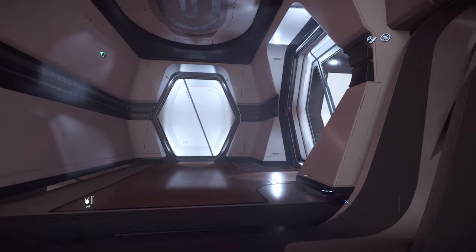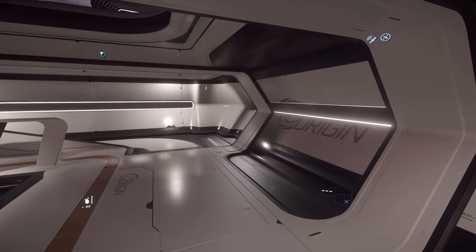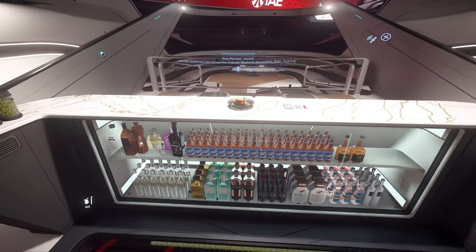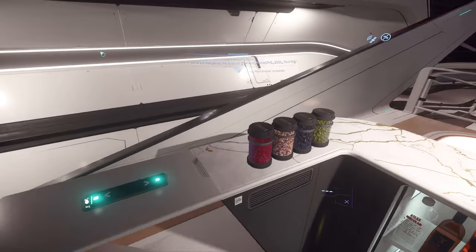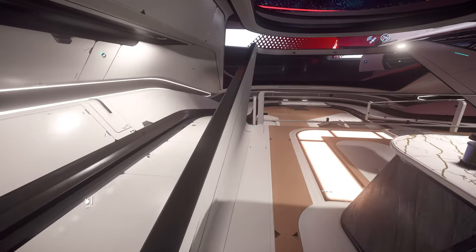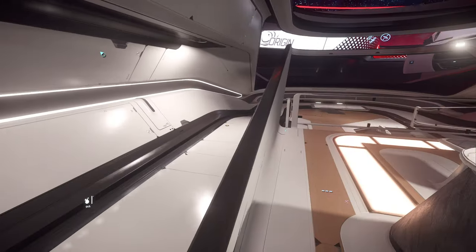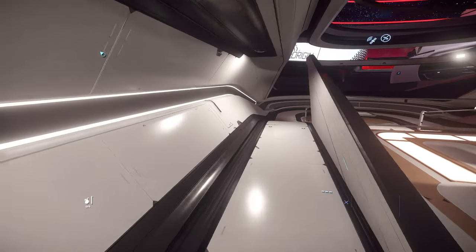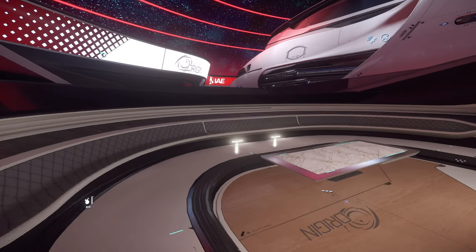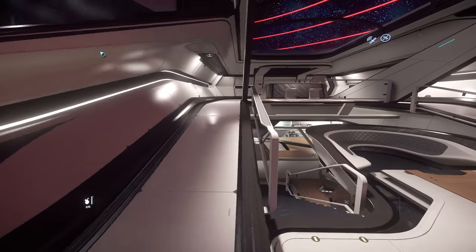Okay, so where are we going now? Wow! There's alcohol over here. Is it a bar? These things are functional, but... They're not functional, just decoration? This is fancy. It must be expensive, though. It's around $300 US. Okay, we're not too sure, but it is definitely more expensive than the Drake.